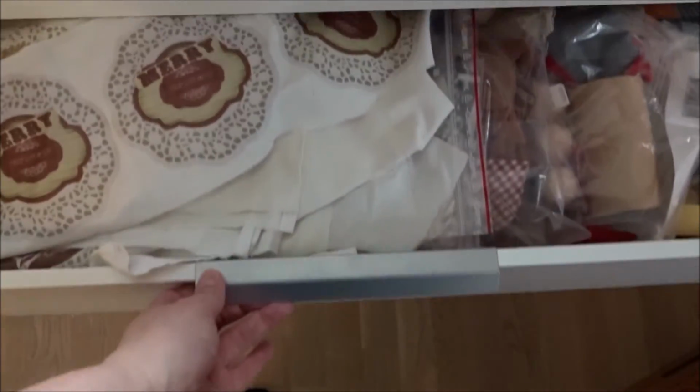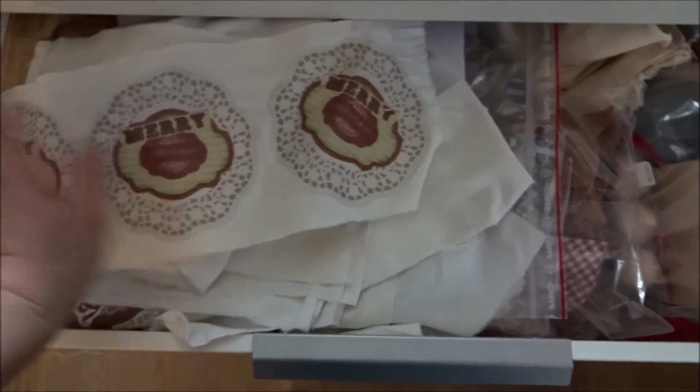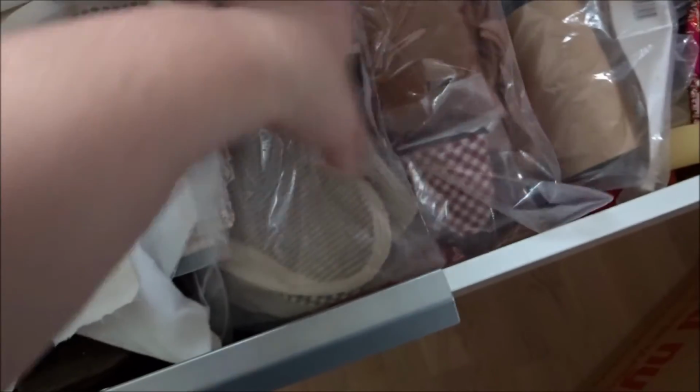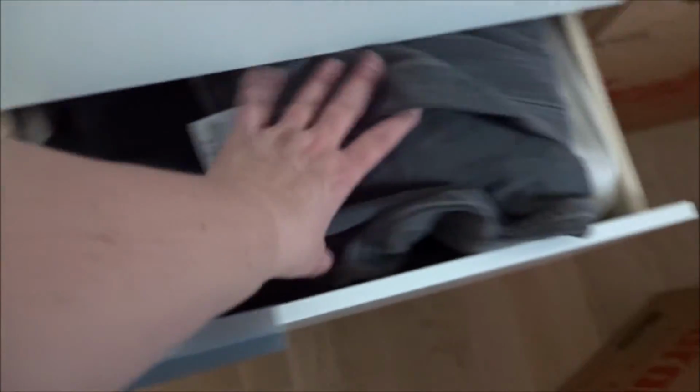Down here I have a few projects that I did for Christmas, but all kinds of fabric stuff. I have some felt here, down here, for Christmas projects, some hearts and stuff that I cut out. I've been crafting since like forever, so of course I have a lot. And these old jeans, old curtains down there. And they are stuffed. These drawers are stuffed, I'm telling you that.